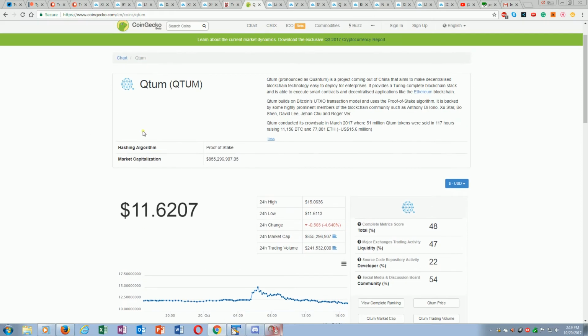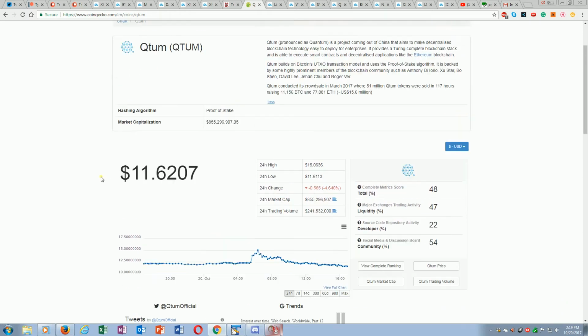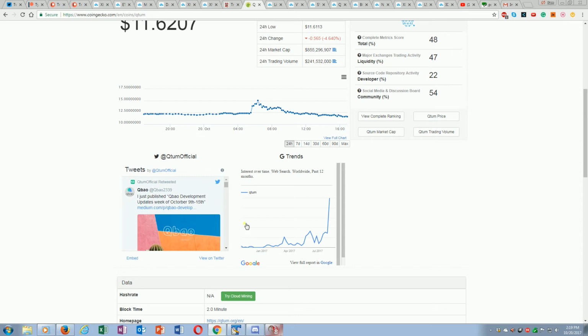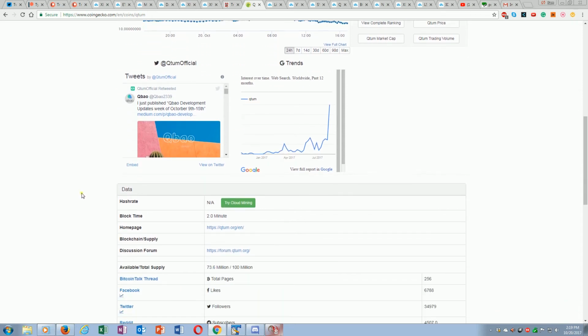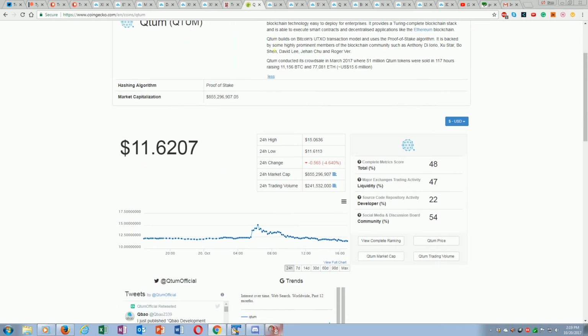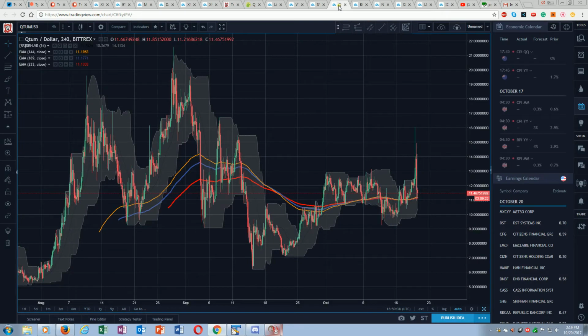I know this is a major crypto. It's got a market cap of 855 million. So this is no small crypto, and it's been around for a while. If you want to learn more about it, look at this, Google Trends is just flying. So this is getting a lot of action, and we've got a huge market cap. So this is one to look at. So let's go see what we can see here.